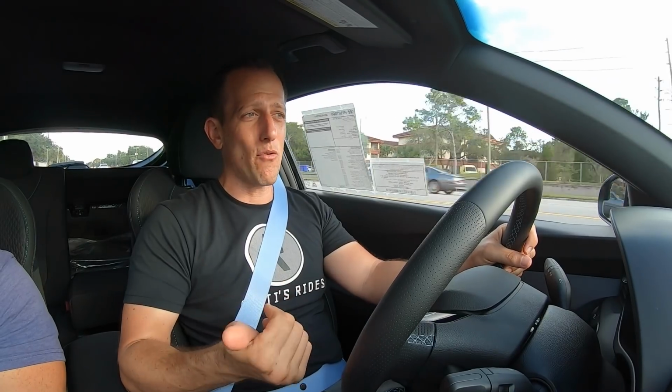Just driving around, really, really smooth. Visibility is great out the front. Like I said, even out that back window, a lot of people think it's going to be like looking through a periscope on a submarine. It really isn't. It's got a clear view out the back.